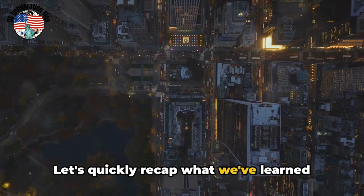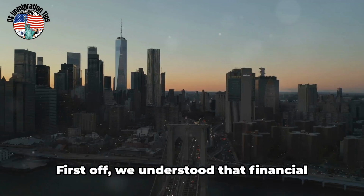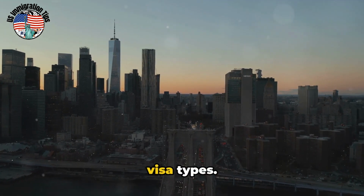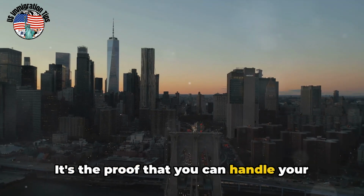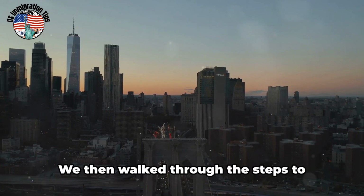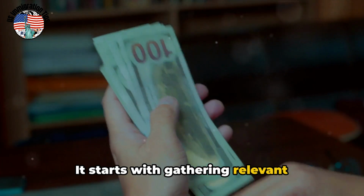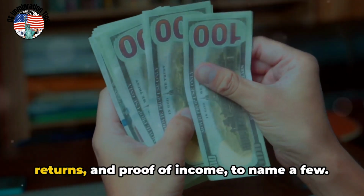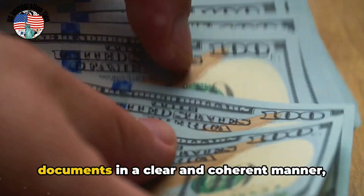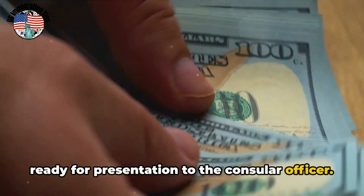Let's quickly recap what we've learned today about demonstrating financial support for U.S. visa applications. First off, we understood that financial support is a crucial aspect of many U.S. visa types. It's the proof that you can handle your financial obligations during your stay in the country without becoming a public charge. We then walked through the steps to demonstrate this support. It starts with gathering relevant documents like bank statements, tax returns, and proof of income, to name a few. Afterward, you'll need to organize these documents in a clear and coherent manner, ready for presentation to the consular officer.